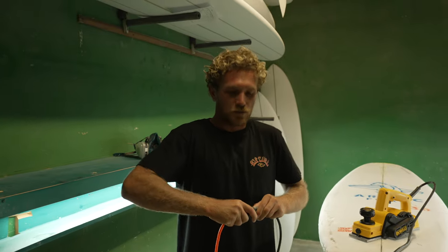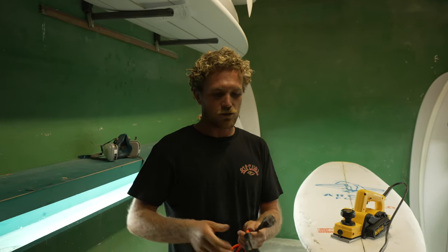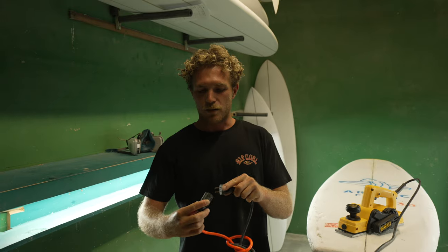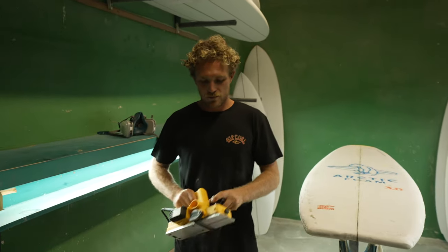So this is one of those rooms that I was talking about earlier that Basham's rents out. You can come in here and they'll charge you an hourly rate to work on your surfboard. So you can go out front, buy your blank, buy your tools, come back here, and make a surfboard.